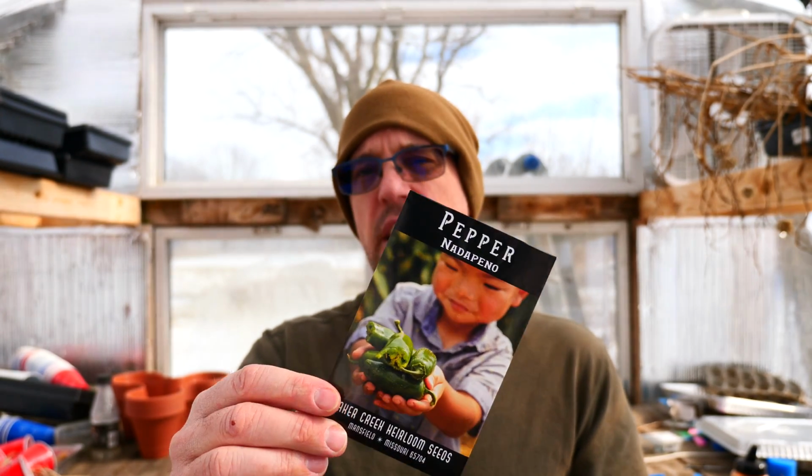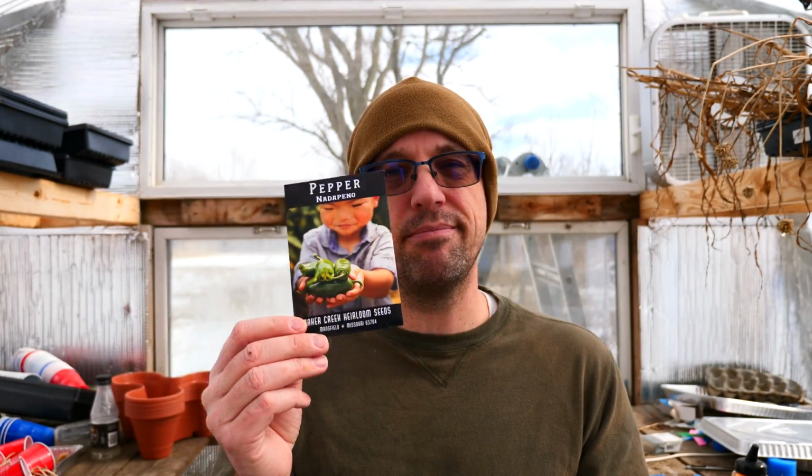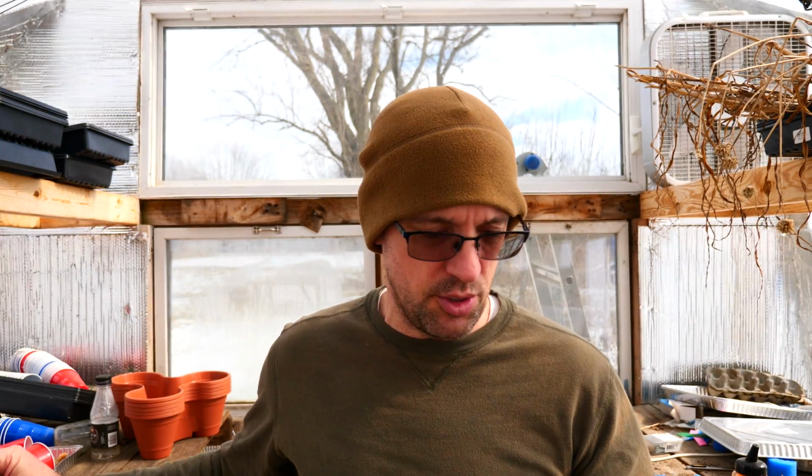Another one is Jalapeno. Gives you that flavor and intensity of the jalapeno without the heat. And going to be good for making like jalapeno poppers, stuff of that nature, for friends and family who are not quite into the heat like we are. A little bell pepper mix. These should be really good. The kids love those little bell peppers we get at the store.